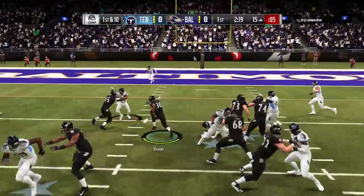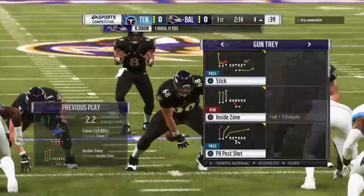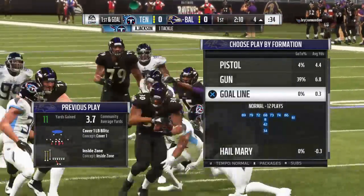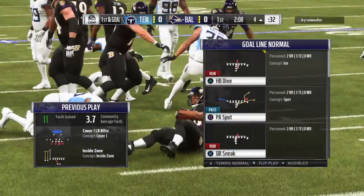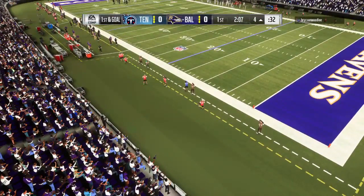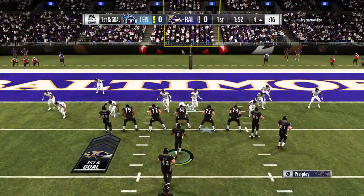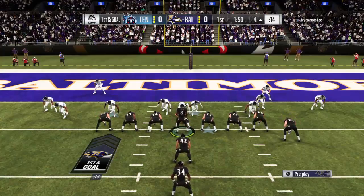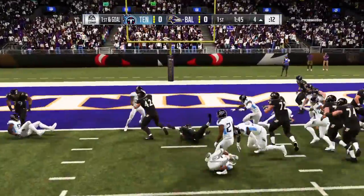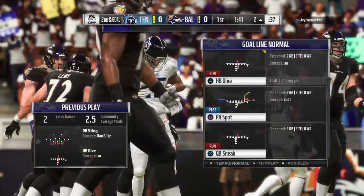A first carry now for Kenneth Dixon. And all the way down inside the 5 to the 4. It's a good gain of 11, sets him up 1st and goal. Well, one unit I know you want to watch is that offensive line. If they keep clearing holes like that, it could be a long night defensively. No doubt about it, because when they are in sync, as we're seeing so far, when that continuity is there, and you can see that they're playing off of each other while controlling the defensive front linebackers, you're exactly right. It could be a very long night for the defense because someone's going to run for some big yardage.